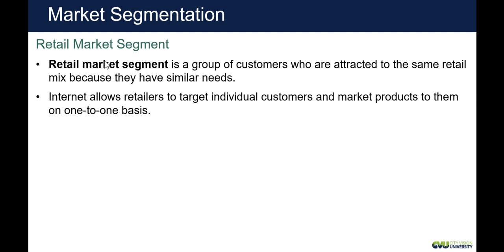And when we talk about a segment, what we're saying is this particular group, this subgroup within this larger market, are the ones that we want to target. And we target them based on needs, similar needs or values, right? Now, the internet gives us an opportunity to really target customers one-on-one. We try and get it as personal as possible, but we can't do that in a face-to-face situation.